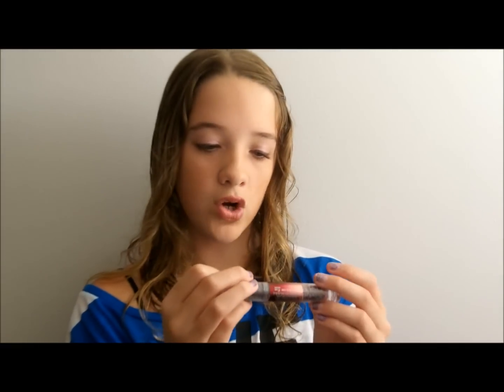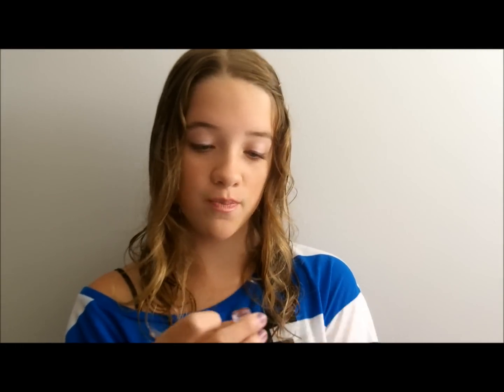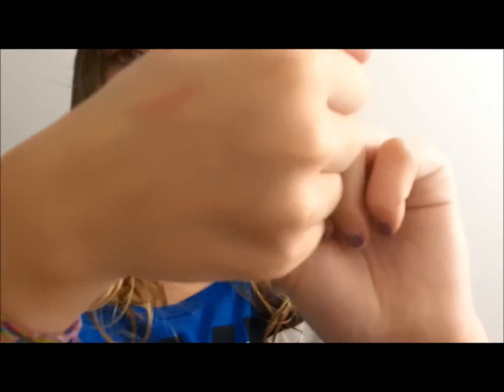Next, I don't really rave about this, but this is one of my favorite products. It's the CoverGirl Blast Flip Lipstick in 800 Worcester. I mentioned this in my last video. I mostly use this side, that's the only side I use. It's kind of broken, but I'll swatch it on this hand for you. It is very, very pigmented. You have to be careful with how much you put on. I'm actually wearing it right now.